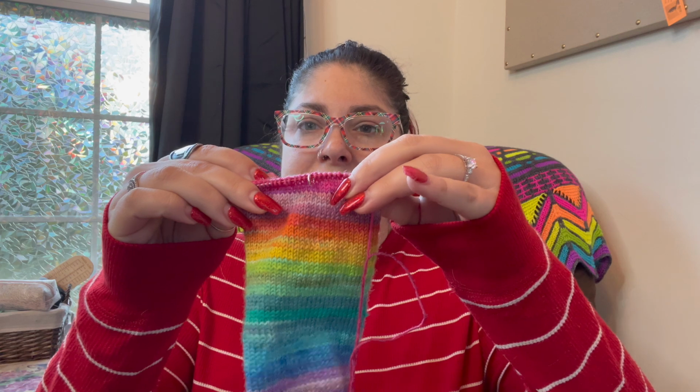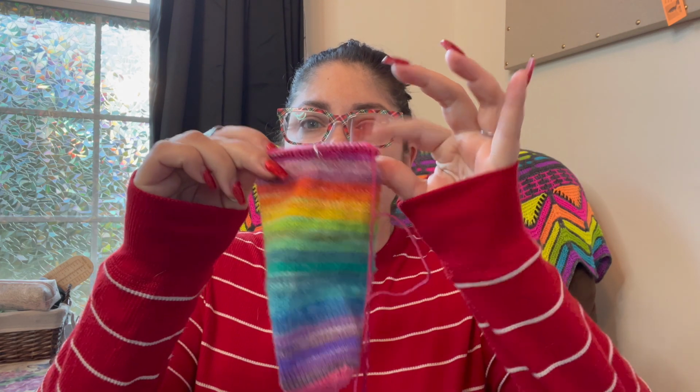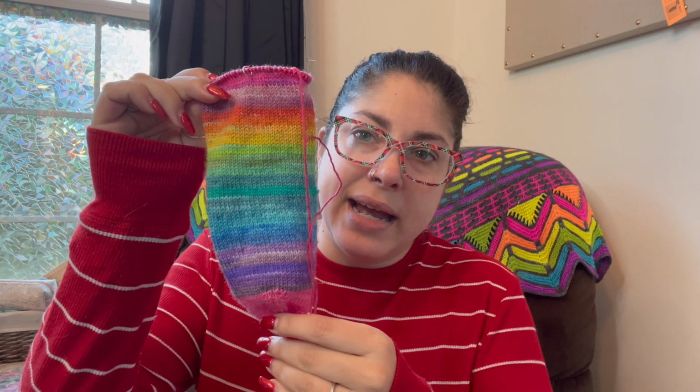So here's where I'm at with my socks. I'll be adding on to those today and we'll see how far I get with those as well. I have my best friend Justine coming over to hang out with me for a little bit. I'm going to work on my scrappy blanket and my Advent and my scarf. Brandon wound me up some yarn yesterday, so I'm good to keep working on my scarf and we'll see where this day takes us.